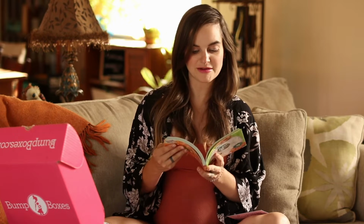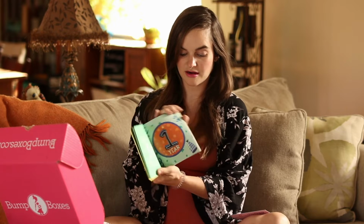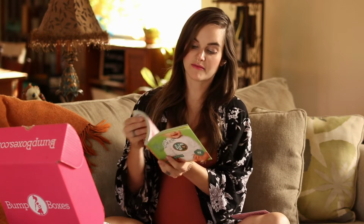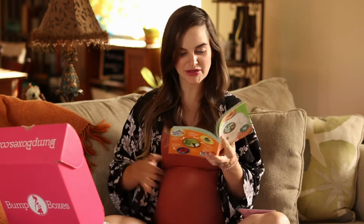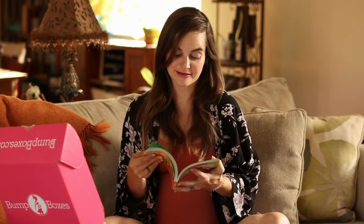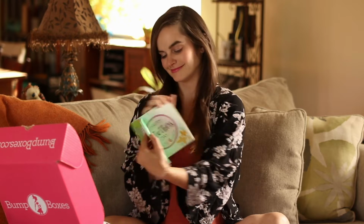So this is a book of all of your baby's, like, 10 months and 1 year. My first Valentine's Day. And you just put it on their tummy and you take your picture and you put it on Facebook like everybody else. Happy Mother's Day.